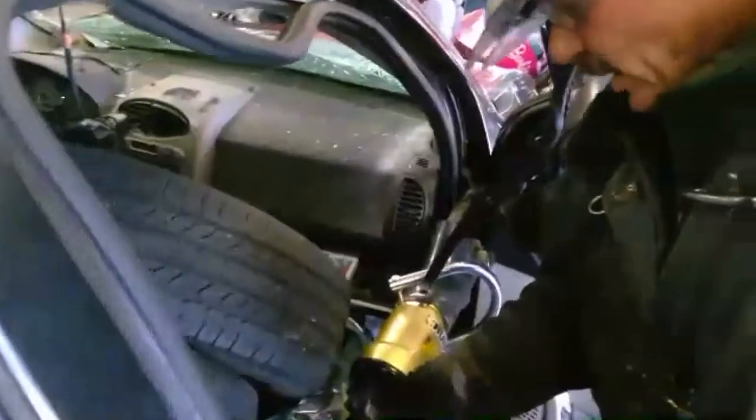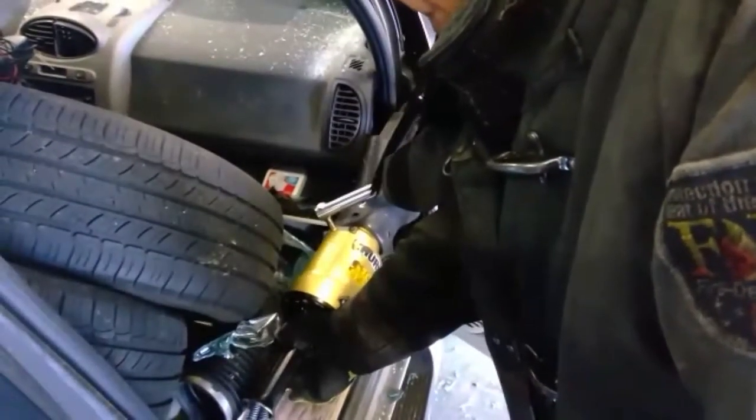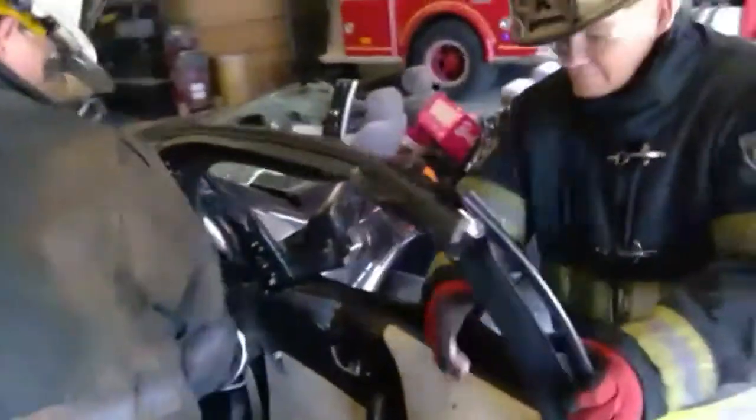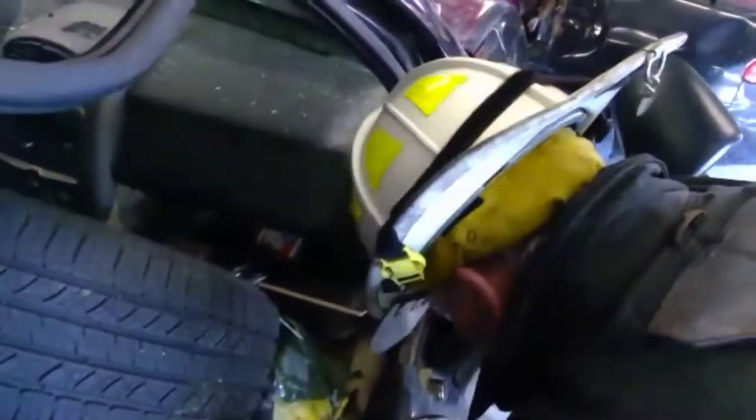When you're working inside the car like this is where you have to be careful of where your hand is. What I'm going to try to do now is make my cut on the bottom hinge and capture that electric line. They do it all at once and save some time. Notice how close my hand got to coming in contact.